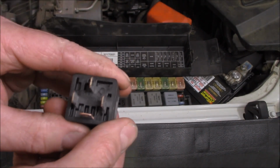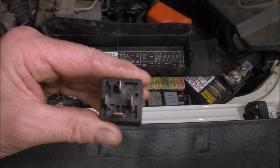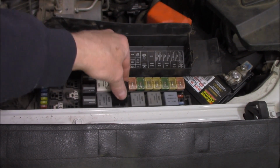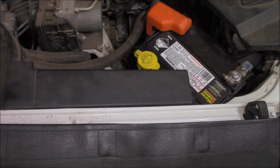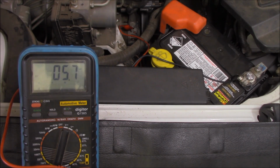And of course the important thing is that we've got our 86 and 30 in the correct position. So that's correct for this vehicle. Pop him in and see what happens. Nice and tight, all good, should start. And it does. Woohoo!